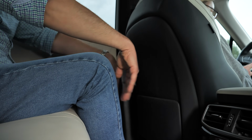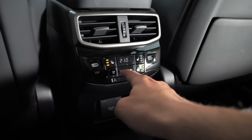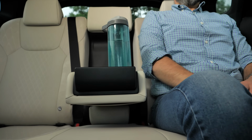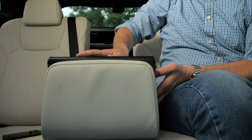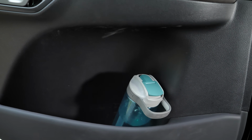There's good legroom and headroom in the rear. There's third zone climate control. There are two USB-C ports, an armrest with cup holders, and a ski hatch. Windows feature blinds, although they are manual. There are door pockets. The doors cover the sills.